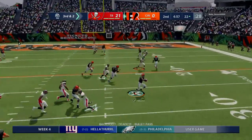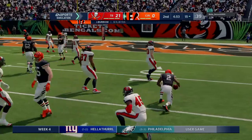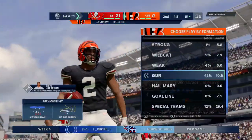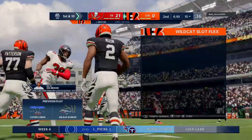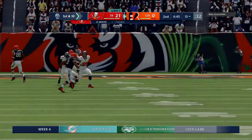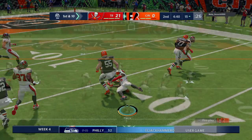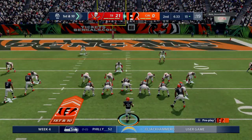3rd and 2. They'll set up the screen here to Mixon. And he picks up the first down yardage as he takes this one down to the 15. 7 yards there, good enough to move the sticks. 1st and 10 at the 15-yard line. This offense finding its legs now.